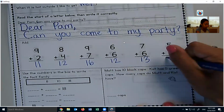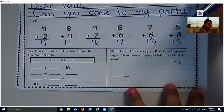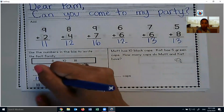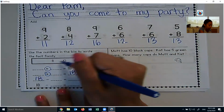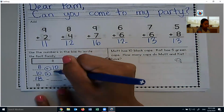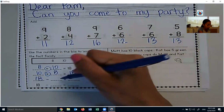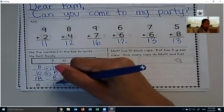Another 13. Our fact families, we talked about that for addition. Big number goes last. And we really talked about this today. For subtraction, big number goes first. We want the whole first. And then for addition, we're just going to flip-flop the addends, which are 8 and 10. We'll flip-flop them here. 10 and 8 makes 18. And here we'll flip-flop the subtraction part and what the difference will be. 18 take away 8 gives us a difference of 10. 18 take away 10 gives us a difference of 8.